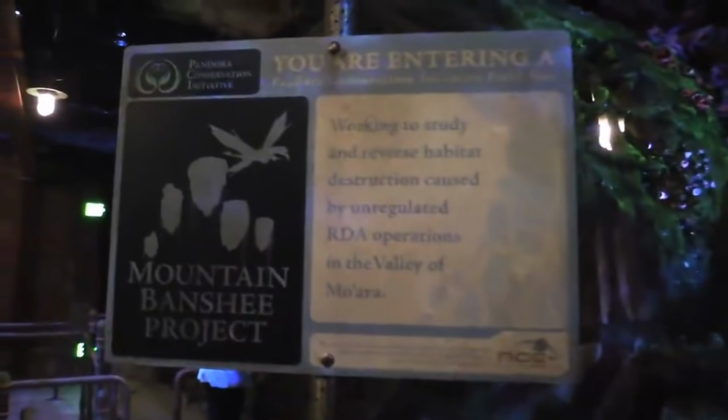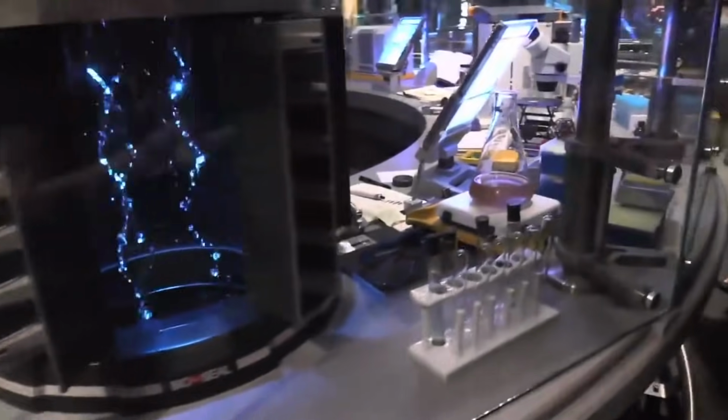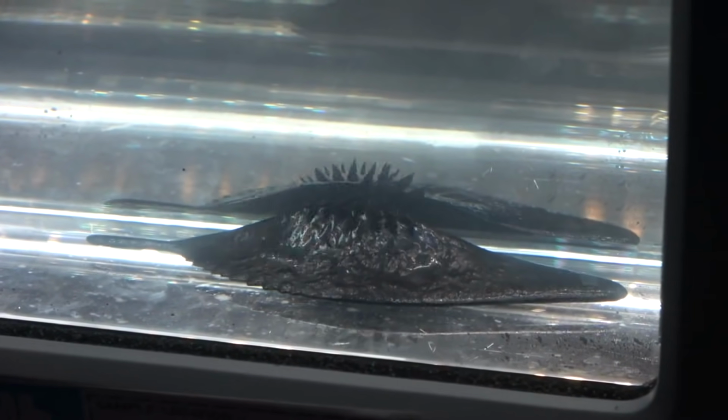But nowadays, the Pandora Construction Initiative has taken over and are working to reverse habitat destruction and to study the mountain banshees. When we get into the lab, we can see the research they are doing into water purification, habitat restoration, and the wider Pandora ecosystem. There are some amazing special effects going on in this part of the queue, and all of them are physical with no screens to be seen.